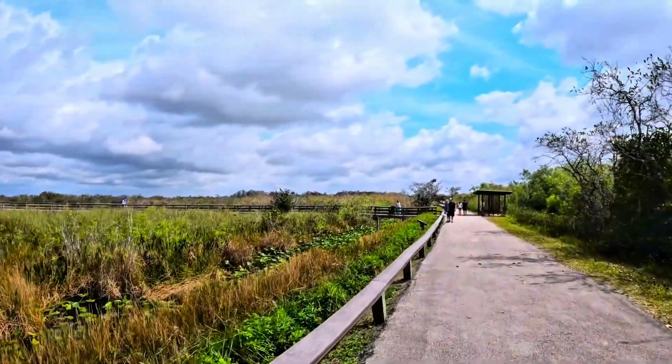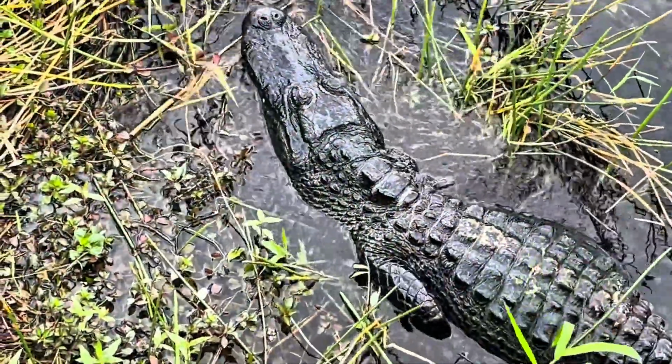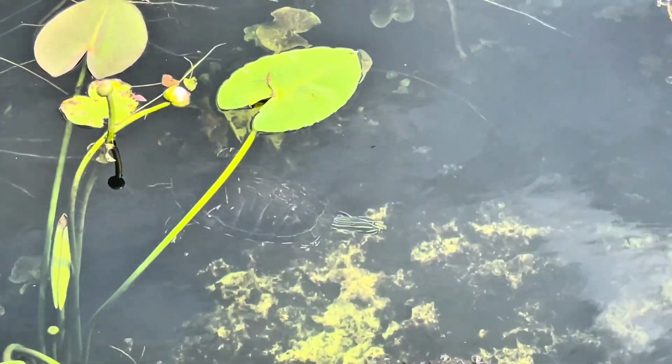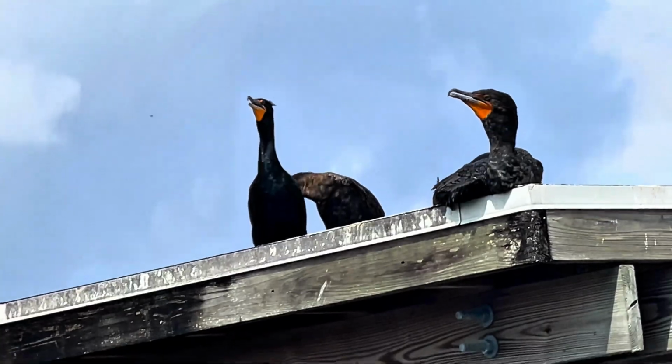It's world famous for how easy it is to spot alligators. Seriously, they're often chilling right next to the path. You'll also likely see turtles, tons of fish, and loads of birds, especially the Anhinga itself.